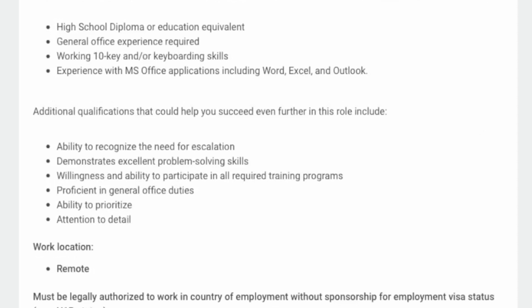Now, as far as what they are looking for, they do not require any kind of college degree, just a high school diploma or GED. They want somebody who has general office experience, but outside of just a general office administrative type experience, you're not required to actually have any healthcare experience. They do want somebody who can work with a 10 key or keyboarding skills.